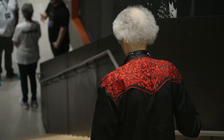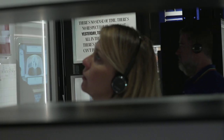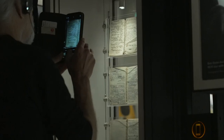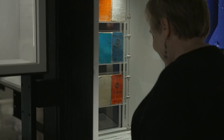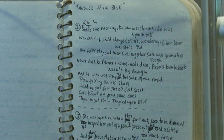From there, you go into the six songs where you can learn so much more, again, because we have these materials in the archive about, say, the writing and the recording of Like Tangled Up in Blue. Oh my gosh, look how tiny he had to write. I had no idea it would be so tiny.